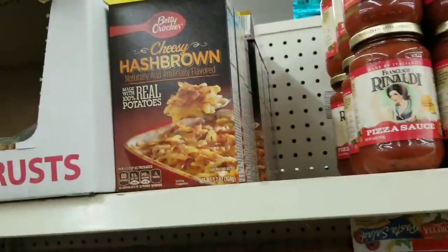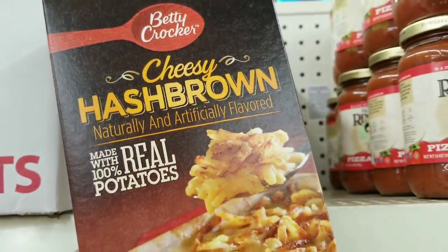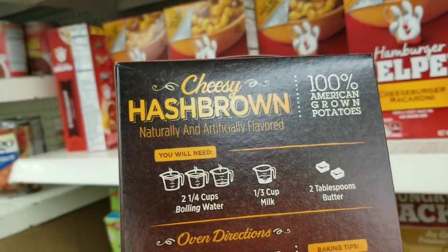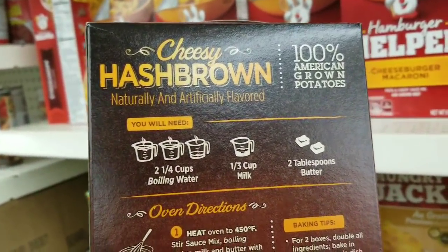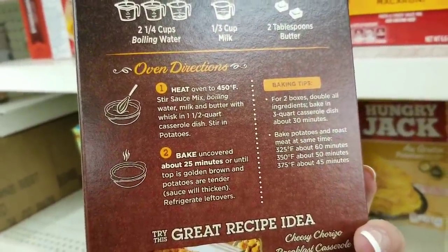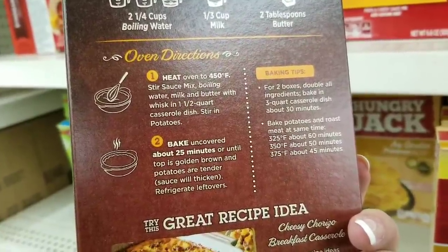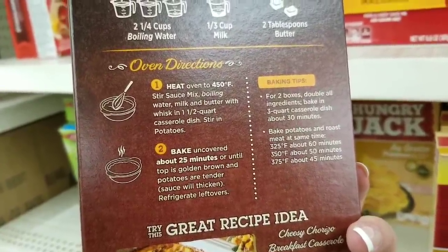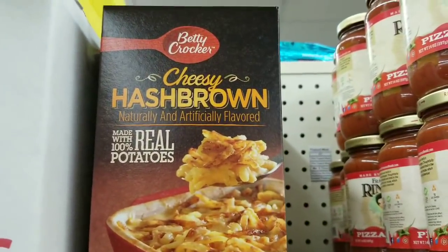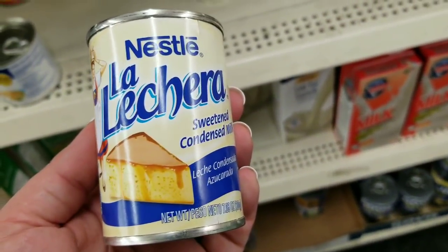Upside down. Okay, so they have these cheesy hash browns with real potatoes. Oh, boy. Let's see. 2 1/4 cups boiling water, 1/3 cup of milk, some butter, heat 450, but it takes a long time in the oven, so that's definitely a Sunday morning or a breakfast for dinner. That's not a Monday through Friday kind of meal.